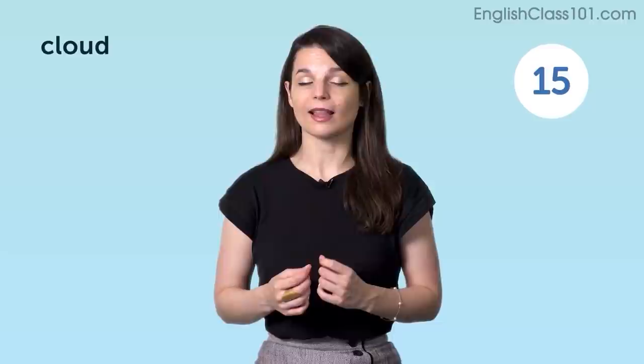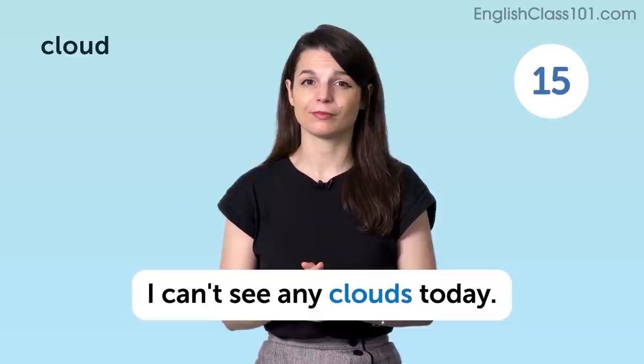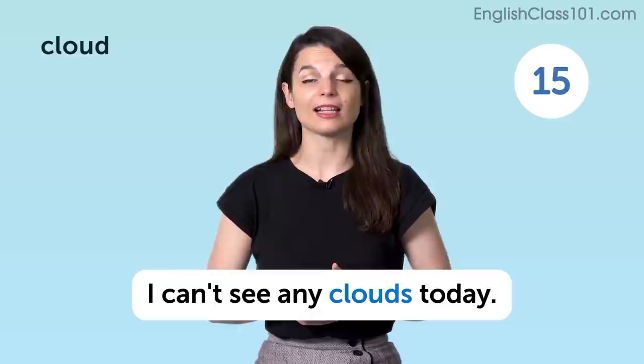Cloud. So clouds are those usually white or gray kind of fluffy things we see in the sky. I can't see any clouds today.